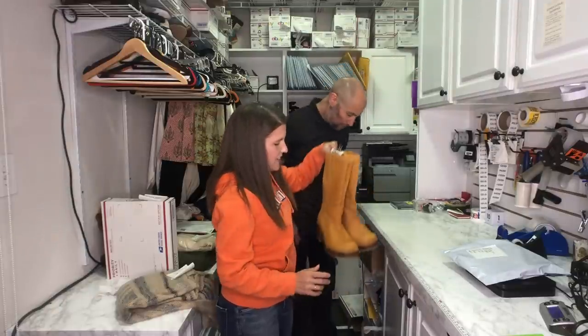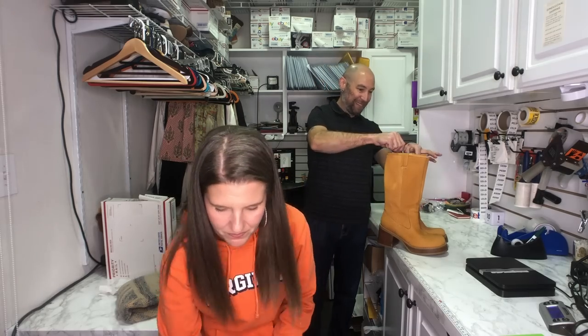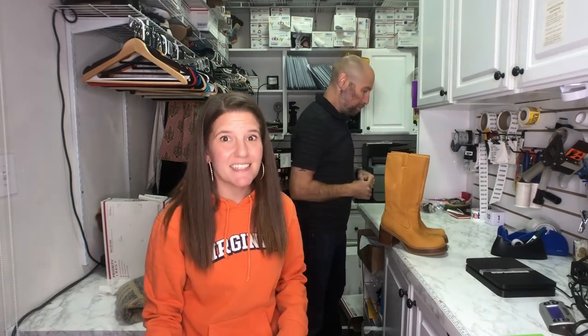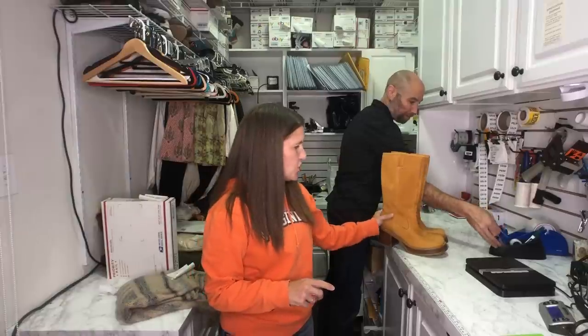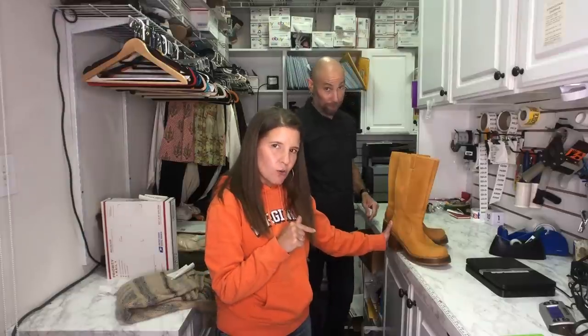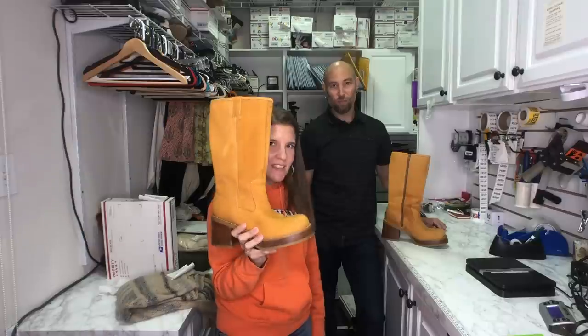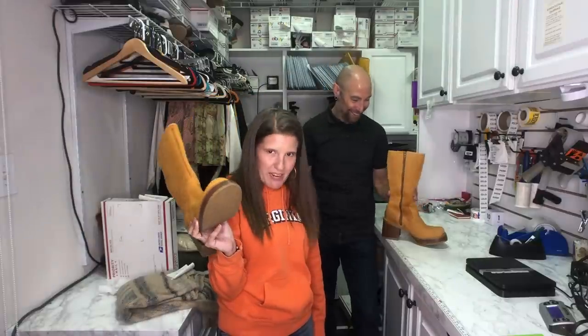Twelve ounces. Yes! Look at these things. These are Candie's. I knew about these. These were just chilling at the thrift store. No one was buying them. I used to sell these at Kohl's. I worked at Kohl's when I was 15 years old. We sold these boots. I wanted them, which means that people want them now.